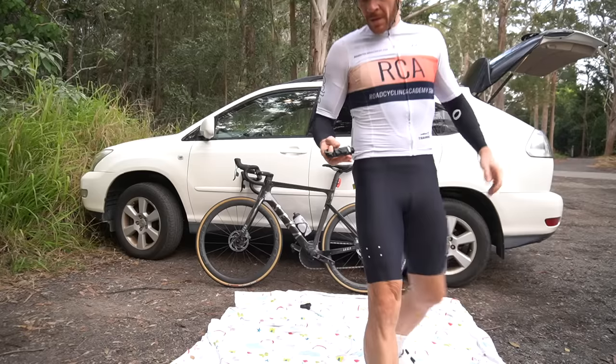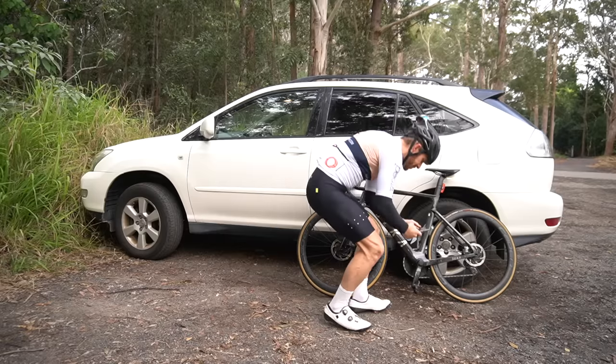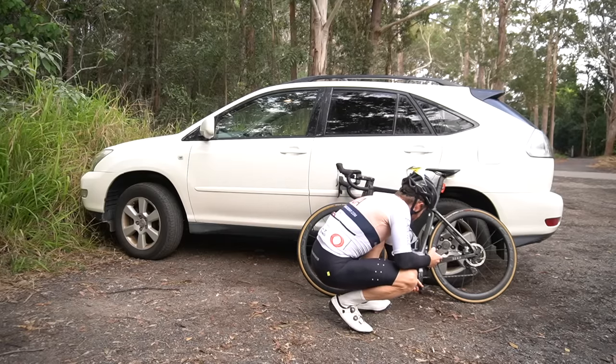With these speed tests, for consistency, I use the same Assioma power pedals. And of course, recalibrate from one bike to the next, including changing the specified crank length if required. I try and pick a very low wind day, as you can see from this day, taking screenshots from my wind app before each run. There was no wind on this specific day.